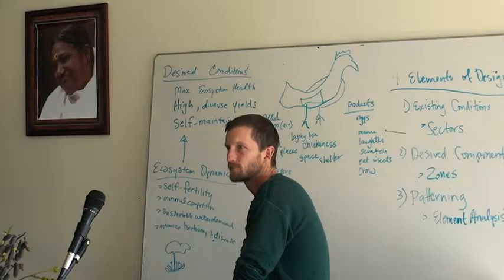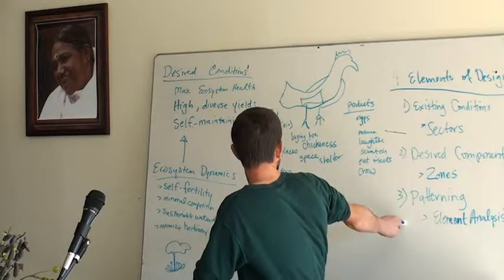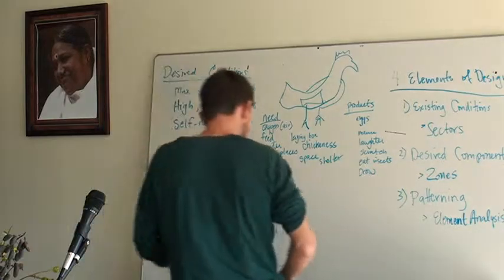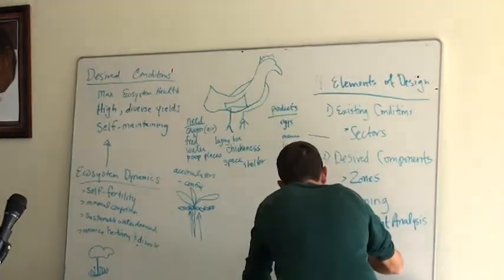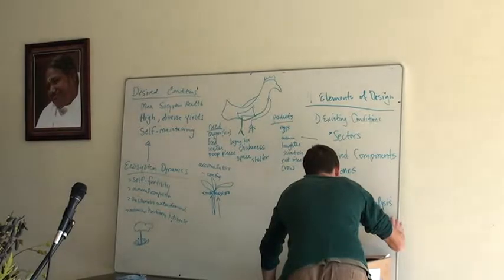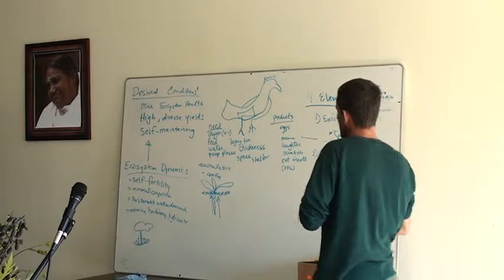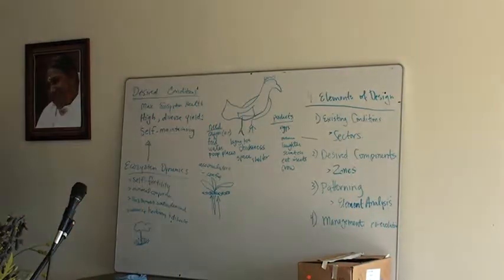What's the fourth one in the elements of design? Oh, the fourth one is coevolution, management and coevolution. The example that I would give is guilds.